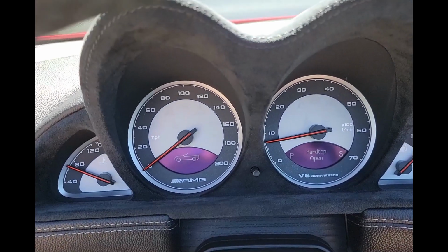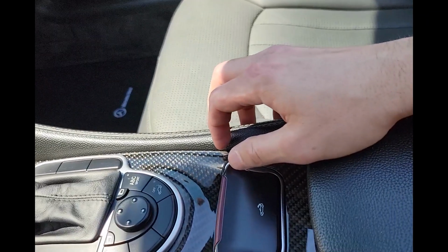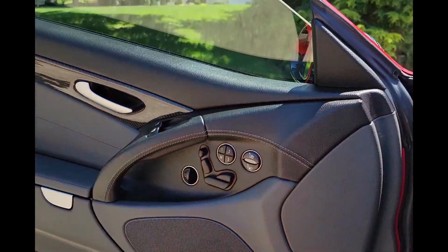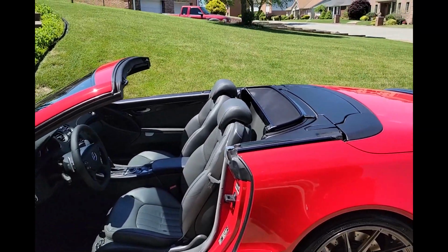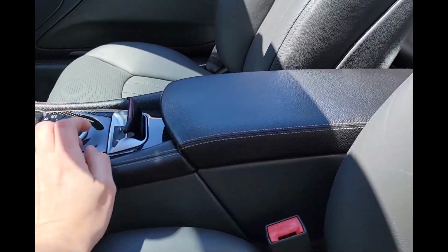Keep it held in, and you'll get a message on the screen, hard top open. You know it's complete. You can release the button. And manually put down the windows over here up front. It's one touch. Nice thing about manually raising and lowering the roll bar, which you can do in here.